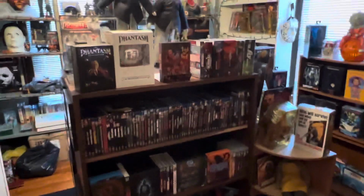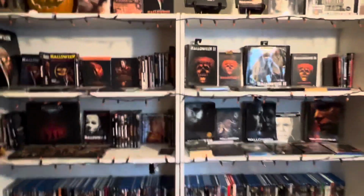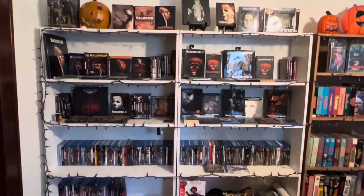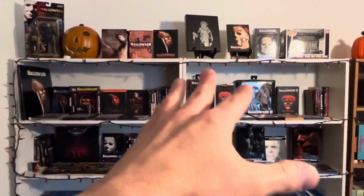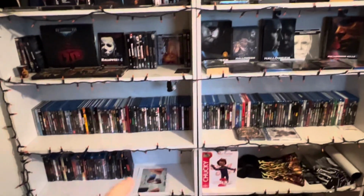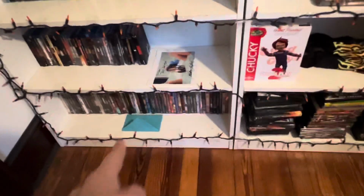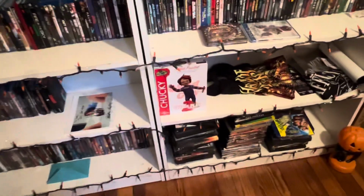Moving on over here, like I said, this is kind of like my box set, Scream Factory era video shelf right here. And then I'm going to show this. This is my main horror collection. And I'm not going to go into detail about each section, but the first few shelves is my Halloween collection. And then these are all my horror Blu-rays right here. There's an autograph right there by Heather Langenkamp that I do need to get framed up. And then these are all DVDs down here. These are all DVDs that I'm planning on getting rid of.